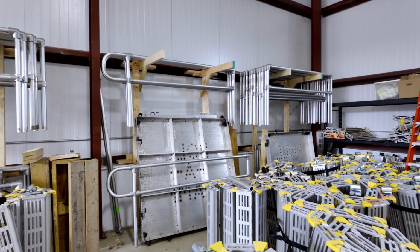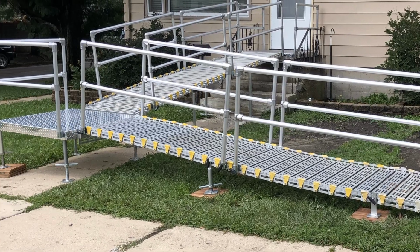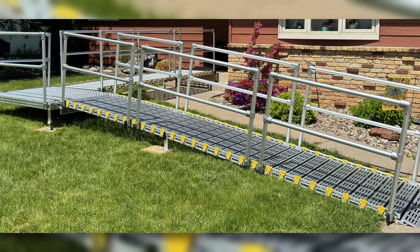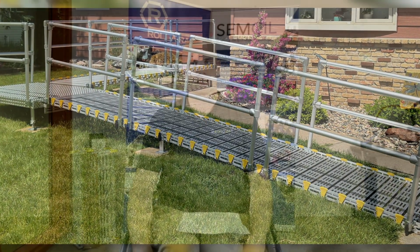We get the platform set up and then we just start laying the ramp sections out. In most cases we can do it within 2 hours. When we set up ramps, we do a lot of pre-assembly before we take a ramp to somebody's home, which saves on some time being on site. It could be raining out. We can do pre-assembly of a lot of the ramp and railing sections in our shop. That way it's ready to go when we take it on site and we can set it up pretty quickly.